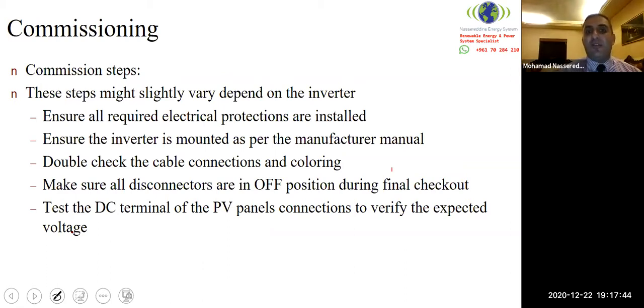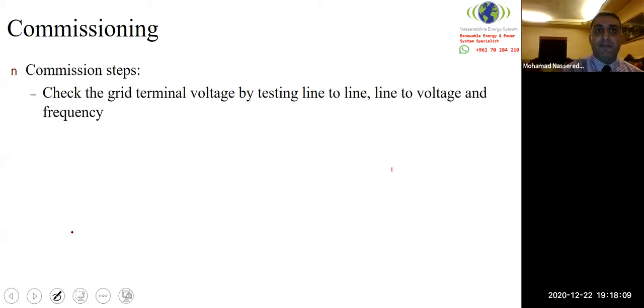Test the DC terminal of the PV connection to verify the expected voltage. Why the expected voltage? Because I don't want to give more voltage to my VFD or my inverter, otherwise they'll get damaged. Also, I can test it under MPPT condition to make sure it's working. Check the polarity between positive and negative.